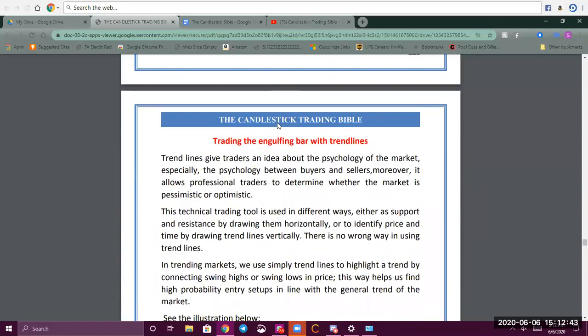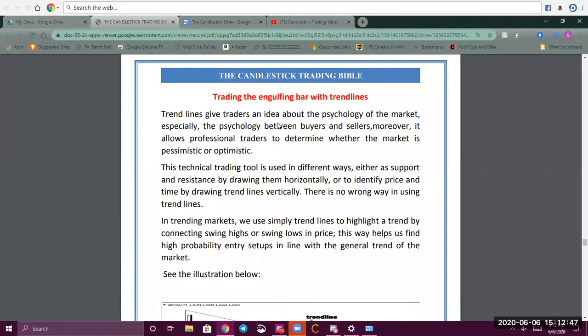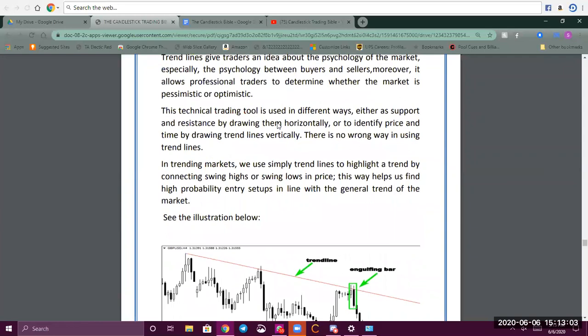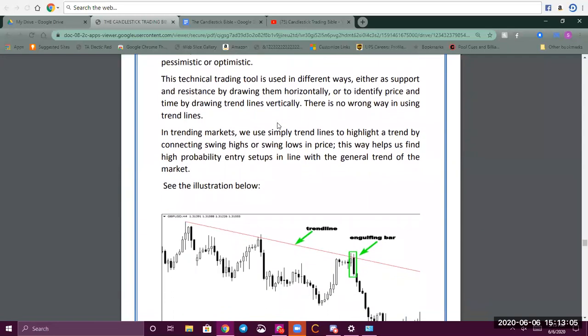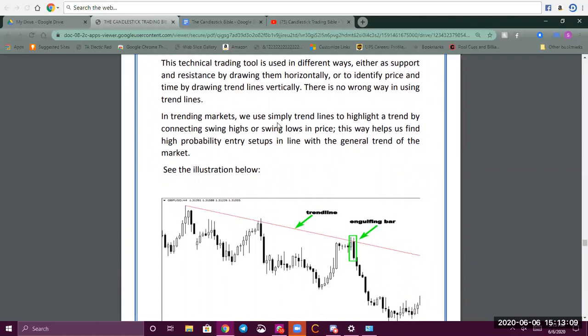Okay, whatever. Trading the engulfing pattern with trend lines. Trend lines give traders an idea about the psychology of the market, especially the psychology between buyers and sellers. Moreover, it allows professional traders to determine whether the market is pessimistic or optimistic. This technical trading tool is used in different ways, either as support or resistance by drawing them horizontally rather than vertically, or to identify price and time by drawing trend lines vertically.